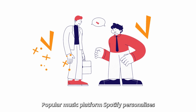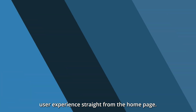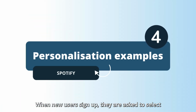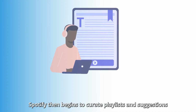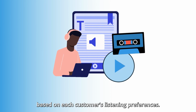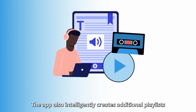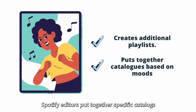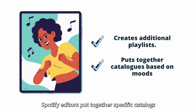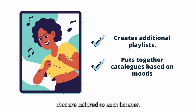Popular music platform Spotify personalises user experience straight from the homepage. When new users sign up, they are asked to select some of their favourite artists and genres. Spotify then begins to curate playlists and suggestions based on each customer's listening preferences. But that's only the start. The app also intelligently creates additional playlists the more users interact with it. Spotify editors put together specific catalogues based on certain moods or moments that are tailored to each listener.